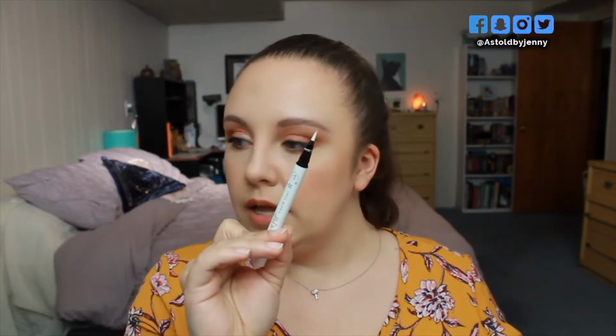I also have the liquid liner in the shade Graceland. It is the white one. The BFF Volumizing Mascara in the shade Purple Prose. Really, really pretty purple mascara. And the last product from this collection is the Sweet Talk Pressed Powder Palette.